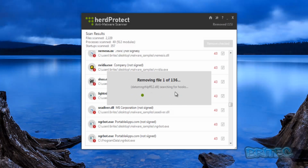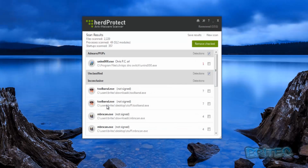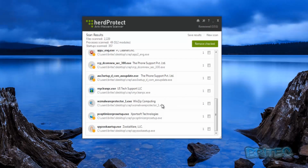Now this is going to take a bit of time, so I'll pause the video at this stage and let it remove these files. Okay, so that's the actual scan complete and the removal process complete, but you can see there's still some options to remove more stuff on here, and what it's asking you to do is give it some information on whether to remove this or not. Now the reason why is because some of these are inconclusive and unclassified, and also PUPs, as you can see here, so it wants a bit more direction on whether to delete them or not. Now I know for a fact that this is bad, so we can remove that.